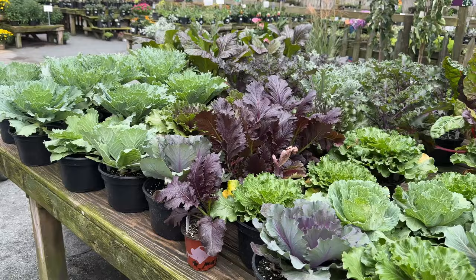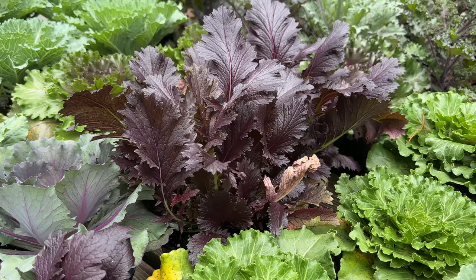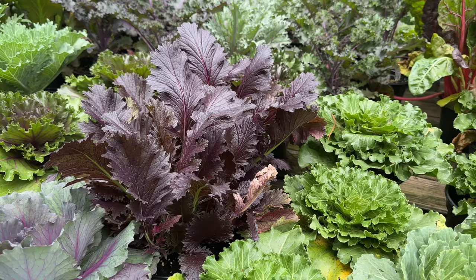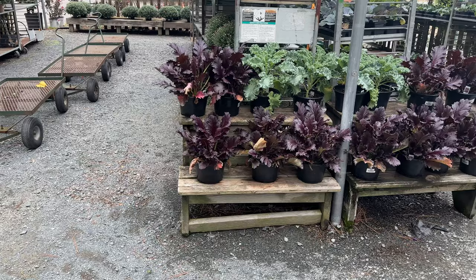So I'm in the outside area, and this is where they had a little bit bigger of the Ms. Americas right here. You can see the container size is a tad bit bigger. So I'm gonna put one of these Ms. Americas in each container. So there's a good selection right there. And then let me pan around here and show you, these right here look really good too.